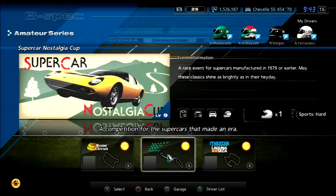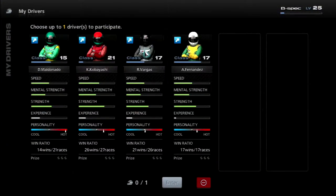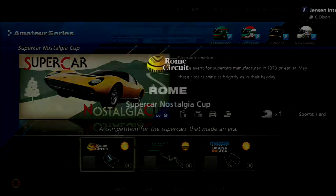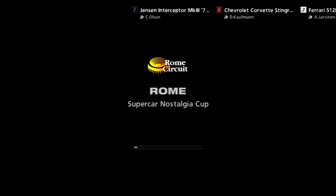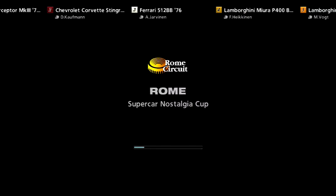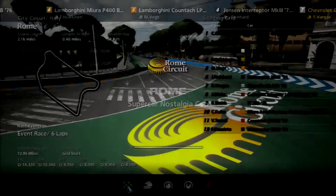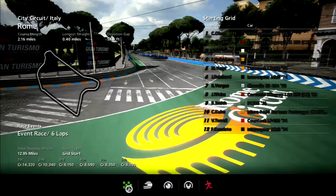Three races: Rome, Suzuka, Mazda race with Laguna Seca. And you know what? Screw Maldonado. He's not even trying. We're going to have Vargas go. Actually, all of my drivers are feeling good. Now, if we can have those kind of cars lead the field, like Interceptor and Corvette, maybe that could give us some time to pass these guys. Because it's the damn Ferraris and Lamborghinis that are the best here.